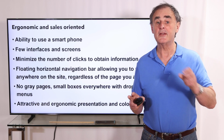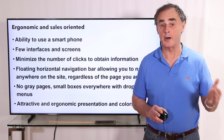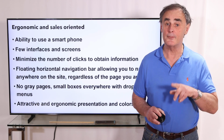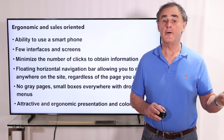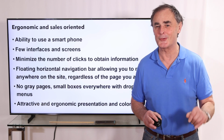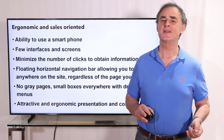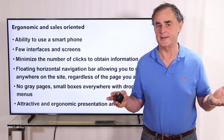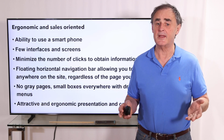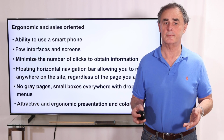You should have a floating or horizontal navigation bar so that wherever you are in the system, you can immediately return where you want to go by one click. Avoid the system with gray pages from the 70s or 80s, with small boxes everywhere and drop-down menus and sub-menus, and a lot of them are like that, and it's just awful. It should be attractive, ergonomic, and with nice presentations and colors.